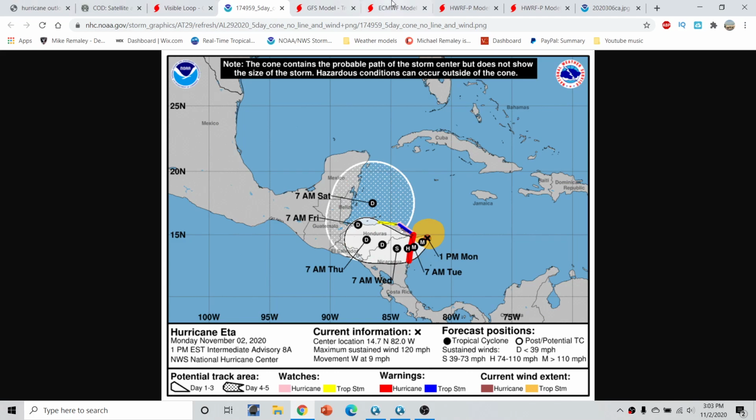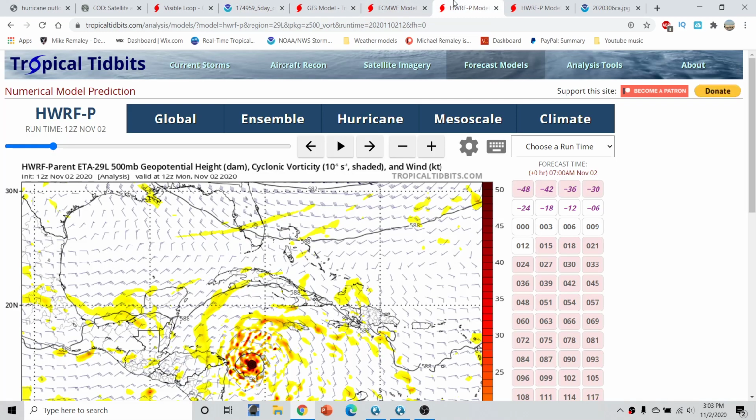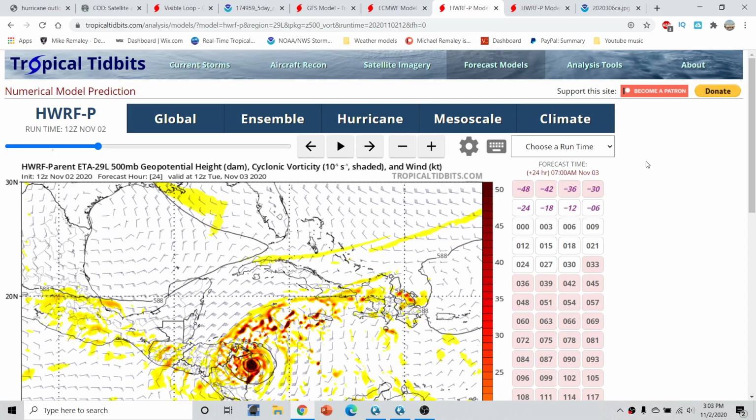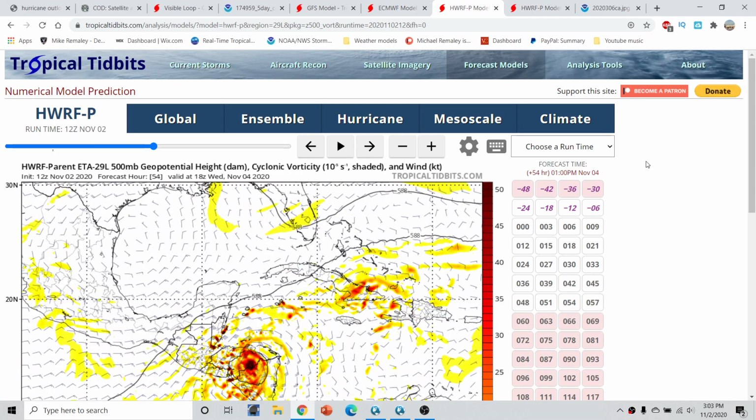Now, if we look here at the HWRF forecast, this is the HWRF 500 millibar flow, and again, much of the same logic here applies. The storm stalls near the coastline and dumps a tremendous amount of rainfall, even far inland, and then after that, it pivots around.